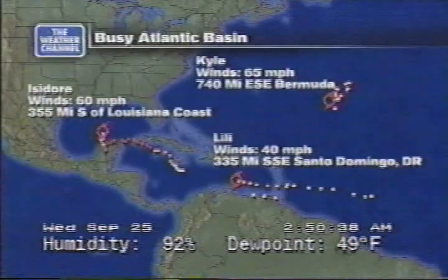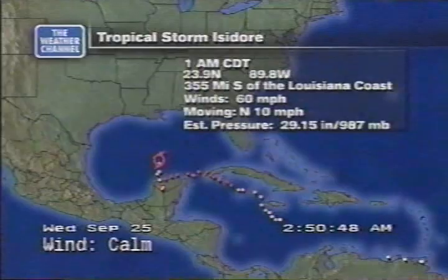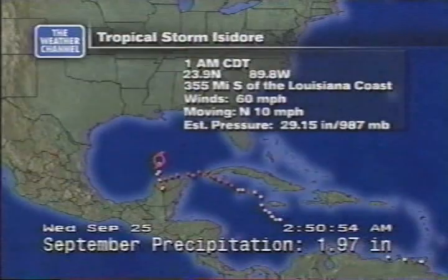Also looking at our major story that is closest toward the U.S. interest right now, that is our tropical storm known as Isidore. Look at its current position there. It is, of course, still well south of the Louisiana coast, but still of great concern. It's some 355 miles south of the Louisiana coast, winds sustained at 60, which makes it a pretty potent tropical storm, moving on toward the north at 10 miles per hour.